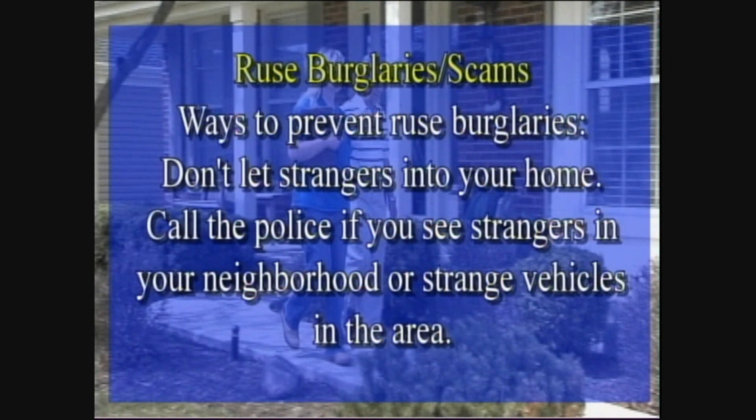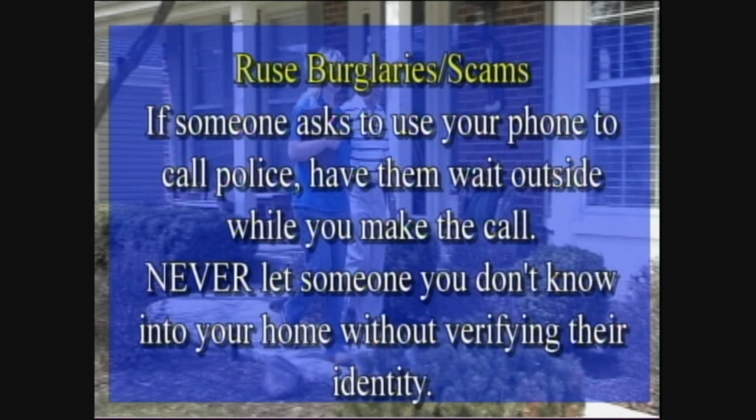Some ways to prevent this type of incident from occurring at your house might be not to allow any unknown person to enter your home. Don't let any strangers in, and be sure to call the police if you see strangers or strange cars in the area that you know don't belong there. If somebody comes to your door asking you if they can come in and use your phone to call the police, tell them to wait outside and you will do that for them. Never let someone in your house without first verifying their identity and the purpose for their visit.